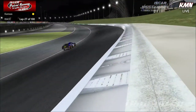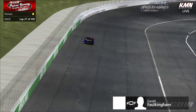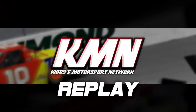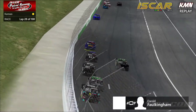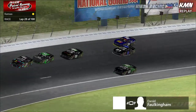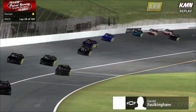That is uncharacteristic of Falkingham to wreck it a lot. And I guess Kansas is just not his place. We're going to go replay what happened as they work to the front straightaway. It looks like Cole Woody was just trying to pull. As I said, it looks like Falkingham was just trying to squeeze on the high side, and I think Cole just got a bit tight, didn't anticipate Falkingham.